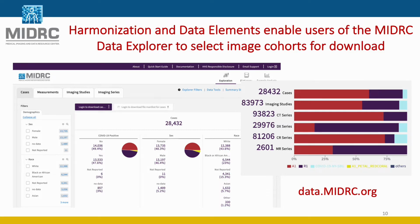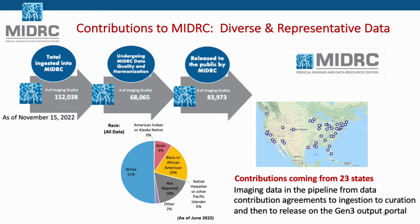listed by modality. Another unique aspect of MIDRC is its aim to collect diverse and representative data. As shown here at the bottom is a pie chart of the distribution of different races of data collected in MIDRC. This is as of June 2022. We aim to do this by increasing where we obtain contributions. Currently, contributions are coming from 23 states, where imaging data is in the pipeline ranging from completing data contribution agreements to ingestion to curation and then to release.